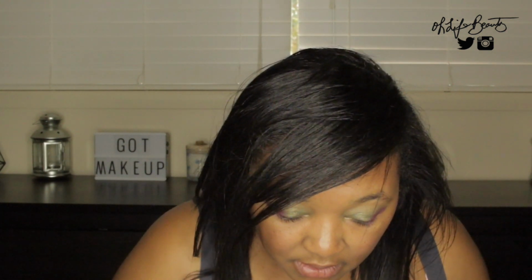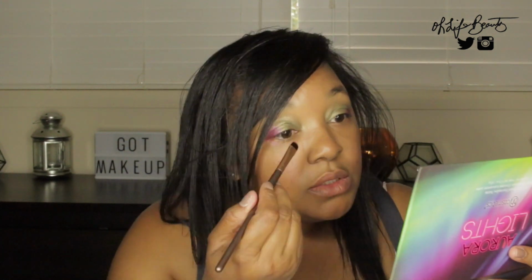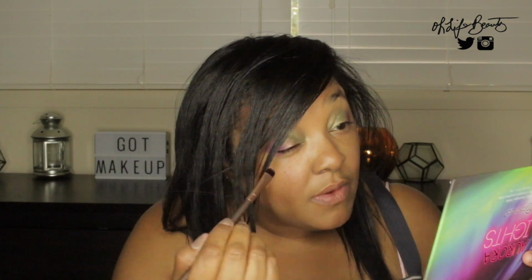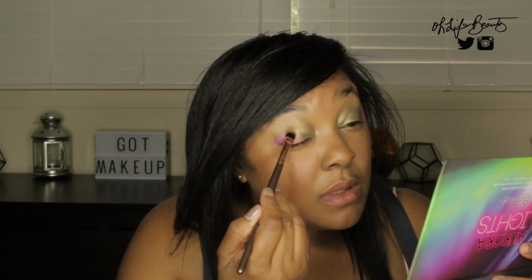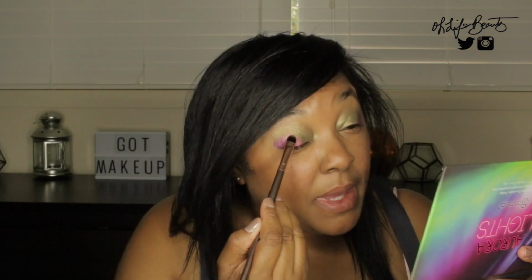Let's go in with some more colors. I want to go in with a pink, so I'm going to go in with Fluorescent, which is this color here, and put that on my eyelid as an accent color. I'm going to be using my BH Cosmetics shader brush and start packing that color onto my eyelids. See if I can get it on this brush, because your brush does make a difference in how color comes off and is applied to your eyelids. So I'm just packing in that color on my eyelid like so.